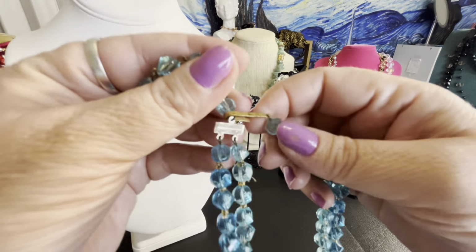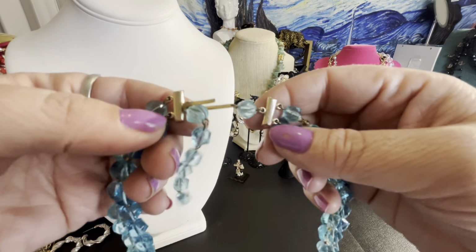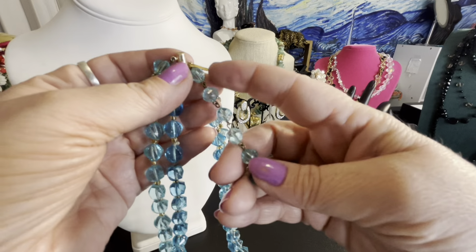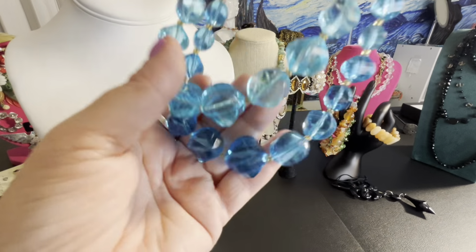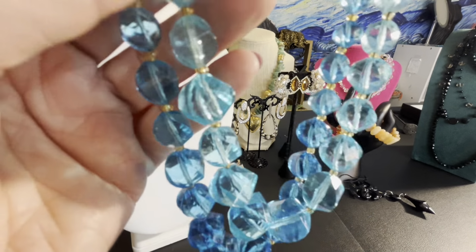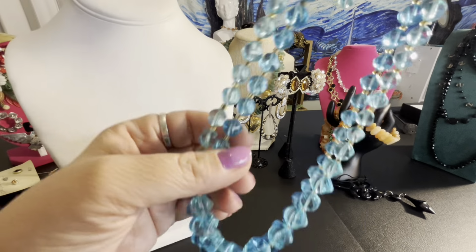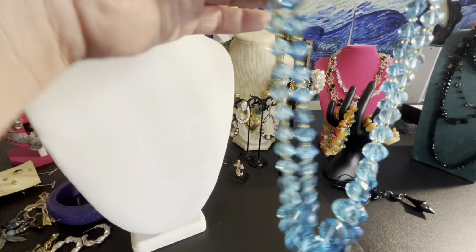A brass clasp signed West Germany. Here's the findings. These are pretty typical. You have some brass links in between the Lucite pieces here. And then you have, I think, a string, a thread of some sort, with a yellow Lucite in between. But this is a beautiful necklace.